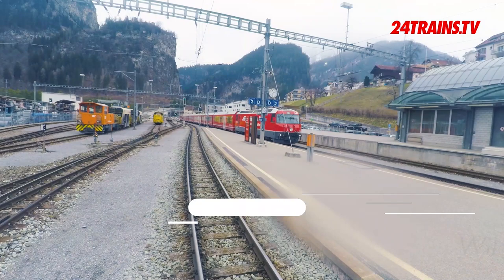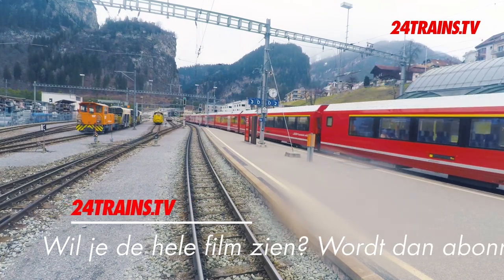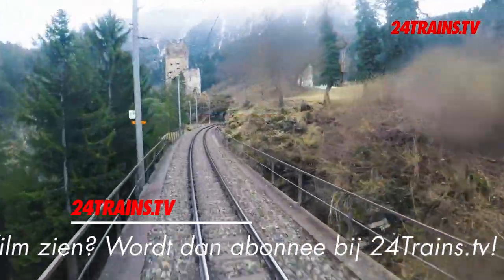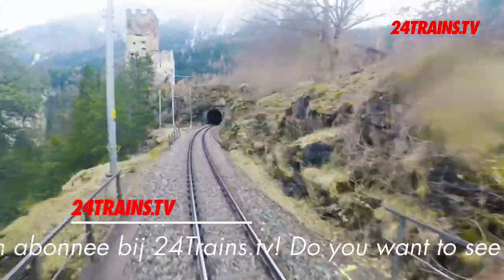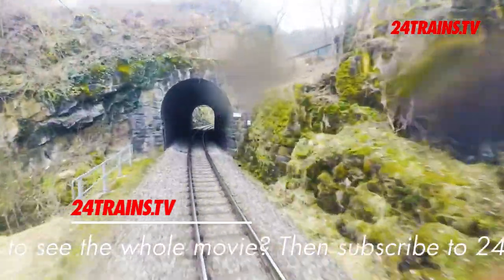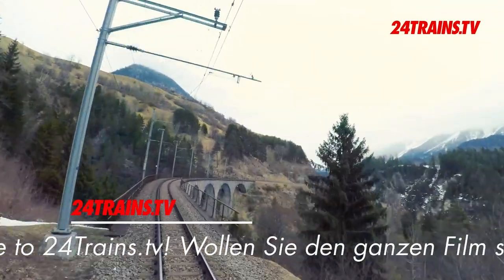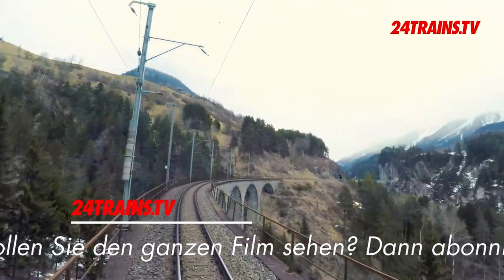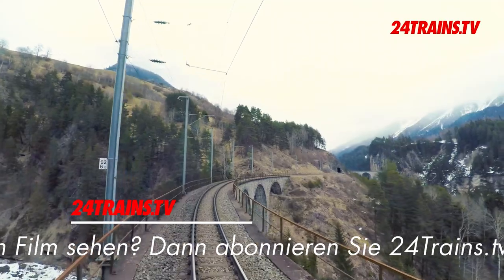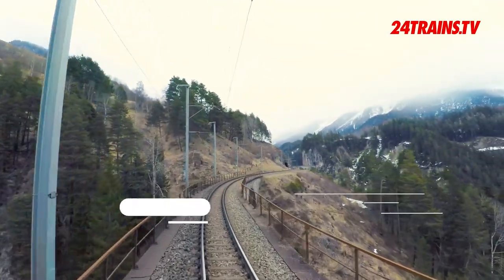The first stage of the Bernina Express is relatively flat, but this changes dramatically once we pass Thusis station. We are now riding the Albula line, a part of this route that has been listed as a World Heritage Site by UNESCO. Not surprisingly, the mountain scenery is gradually getting closer, and we are encountering various tunnels and bridges. It's amazing to think that most of these marvels of engineering were made over 100 years ago.